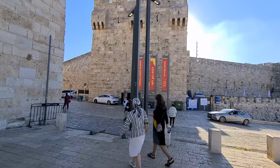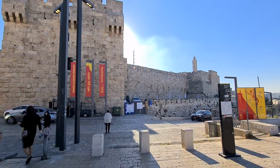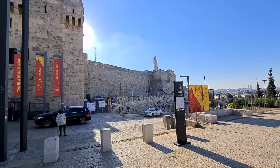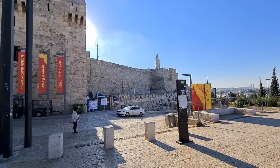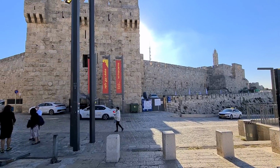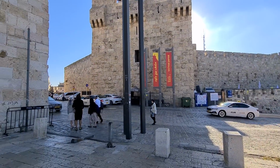One thing that we already know is that this is the fortress originally built by King Herod, but everyone who controlled the city used it as their fortress. For example, you can see a minaret, which is not from the time of King Herod. This is from the Ottoman time.